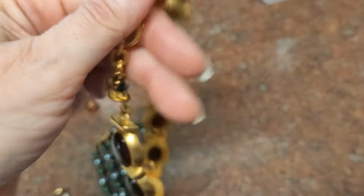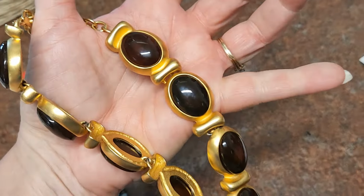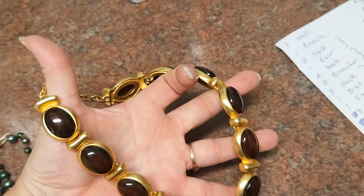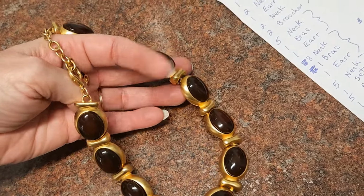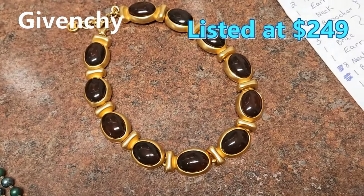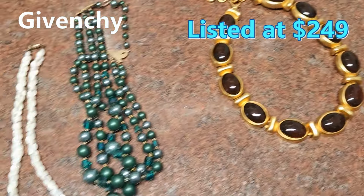This is a great piece. I will probably sell this. I can't hardly put a price on it yet till I comp it. I'm thinking right now around the $100 mark. Maybe more, maybe less. We will see. But that's the extent of my necklaces.